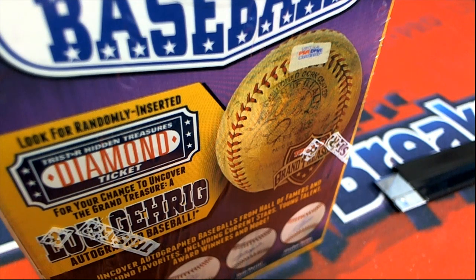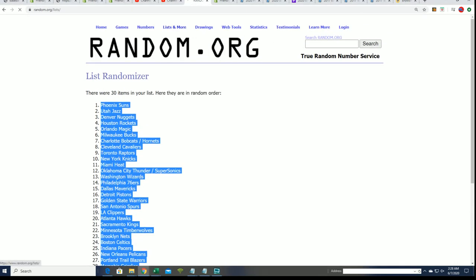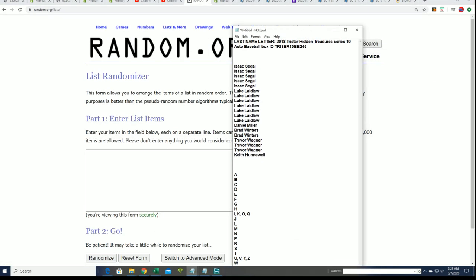Yep, that's right. It's time for the Hidden Treasure Series 10 Autograph Baseball Box Break. Yes, that's right. It's time. And we're going to get something nice out of here. This is a fun break to be into.